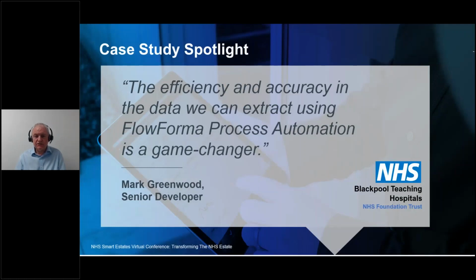So what we're going to do first of all is talk about one of our case studies, which is Blackpool NHS Teaching Foundation Trust. And here's a quote from one of the IT team actually in Blackpool Trust, where he's stating the efficiency and accuracy in the data we can extract using FlowForma process automation is a game changer.